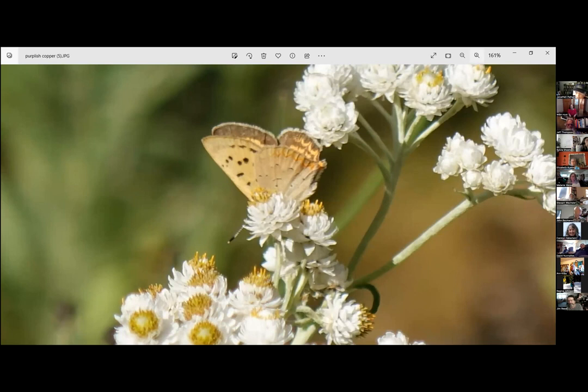But so we saw this. Which butterfly is that? Oh, okay. It's a female, and I'm not seeing lavender. So the trick is you're asking me to ID it, so I have a feeling it's a tricky butterfly. Okay, I would say purplish copper. That's exactly right. That's what we ended up with too.